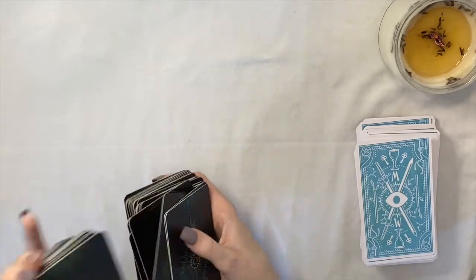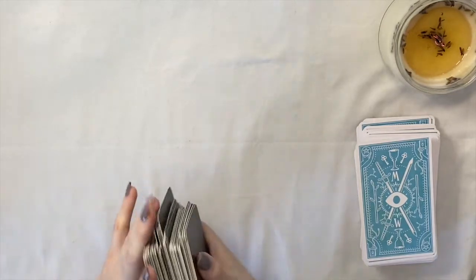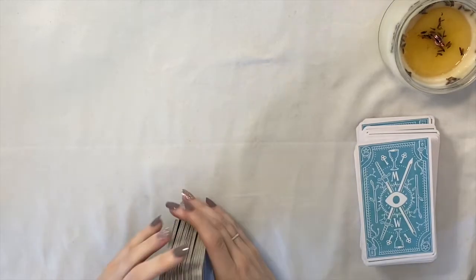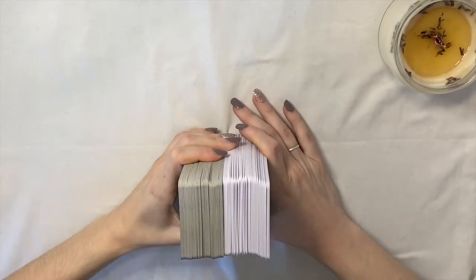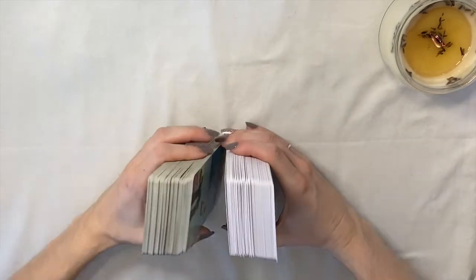I have really small hands and it's not even too big for my hands. Like it's almost too big. So I'm a little nervous about this other one because this other one is bigger. So let me actually show you the size compared, oh my goodness, the size difference. I mean, I don't think it's like crazy, but definitely a little thicker, but let's see how it shuffles.